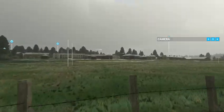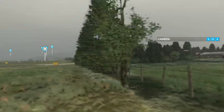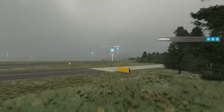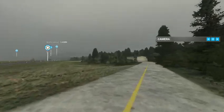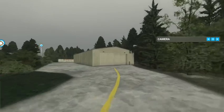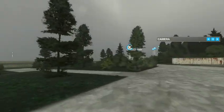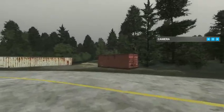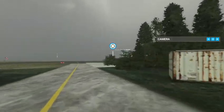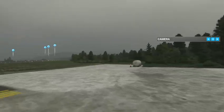It looks like a football field, or as we call it in North America, soccer. And guys, we taxied in here in air. So it looks like a hangar. Taxi around this way. A couple containers. Fuel tank, maybe a fuel truck there.